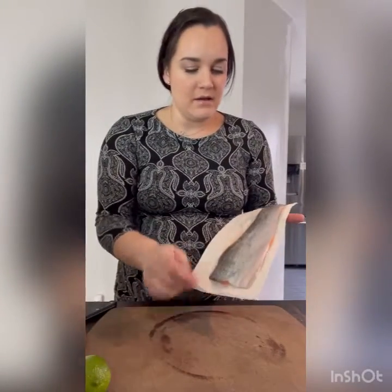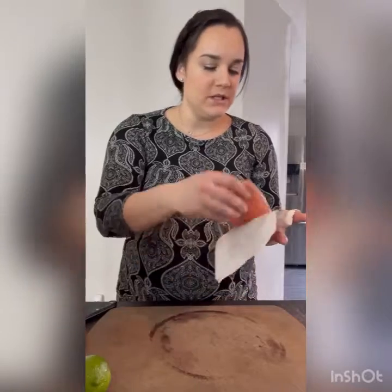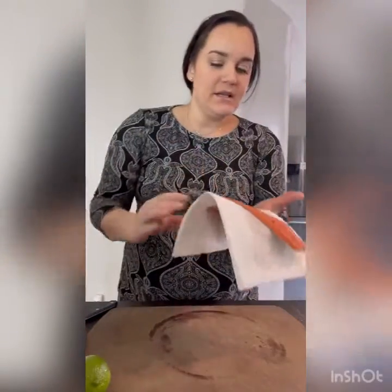Here, this is a fillet of trout. And this did come frozen. So if you can't always get fresh, that's okay. But I do like to make sure that when we buy our frozen fish, it is individually packaged. It just seems to hold a lot more of its integrity. And if you can also get it with the skin on, it has way, way better flavor.